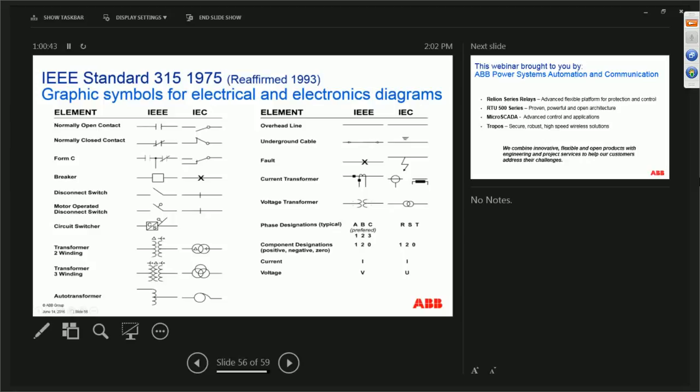For 2-winding and 3-winding transformers, we use the winding representations with delta and Y on them, and in the IEC world they just use two intersecting circles for the 2-winding transformer and three intersecting circles for the 3-winding transformer. The autotransformer shows one winding with a tap on it; it looks like a bicycle, a circle with two taps on it. For current transformers, we use a winding again with the polarity marks on it. In the IEC world, they just show a circle with a line coming from it.